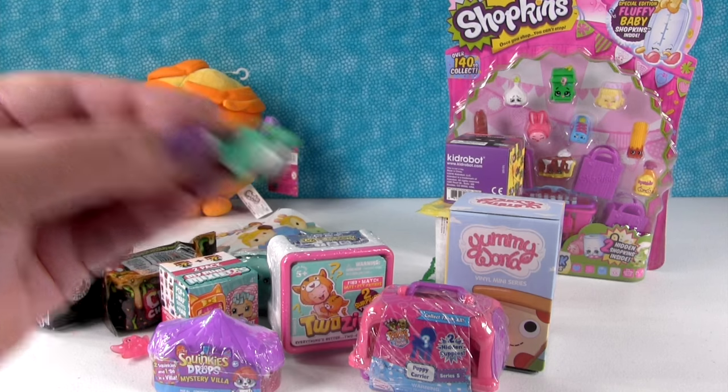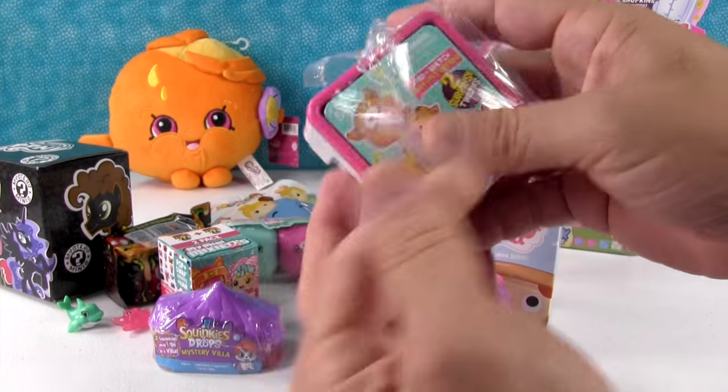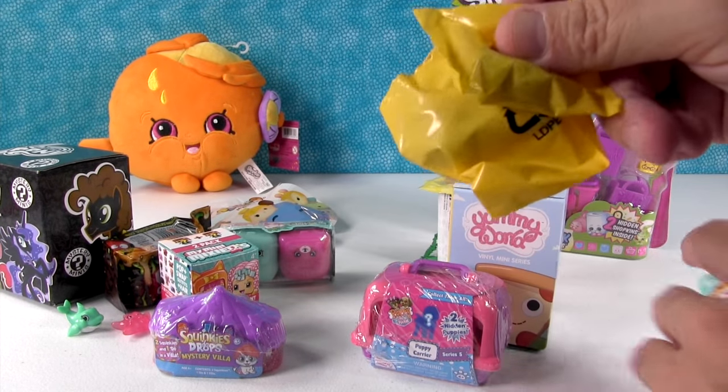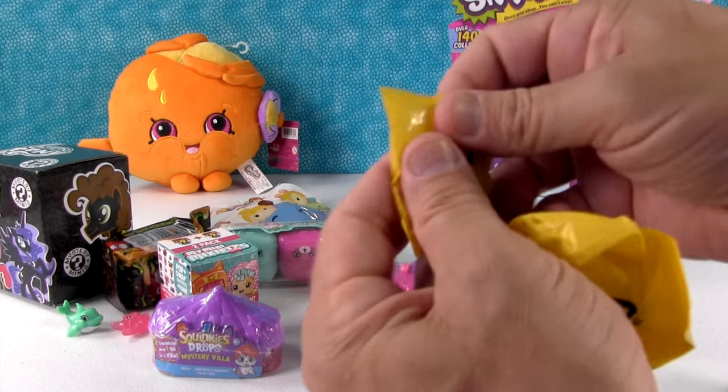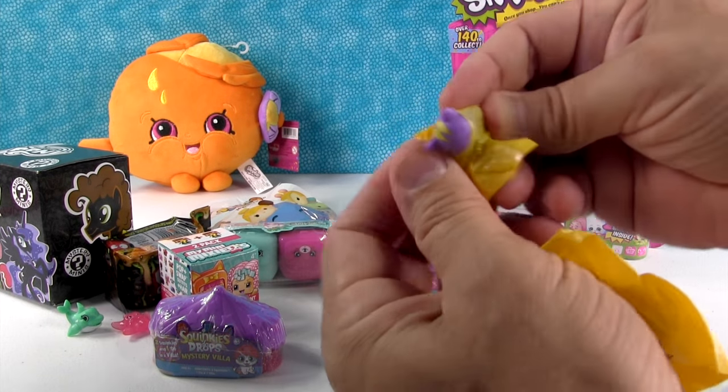So nice. Awesome. Okay. I'm going to open up the twosies. Twosies are fun because you get a baby, you get a pet. And if you're lucky, they match. And if you're really lucky, it's a limited edition. Well, if you're really lucky, it's an ultra rare. And then if you're really, really lucky, it's a limited edition.